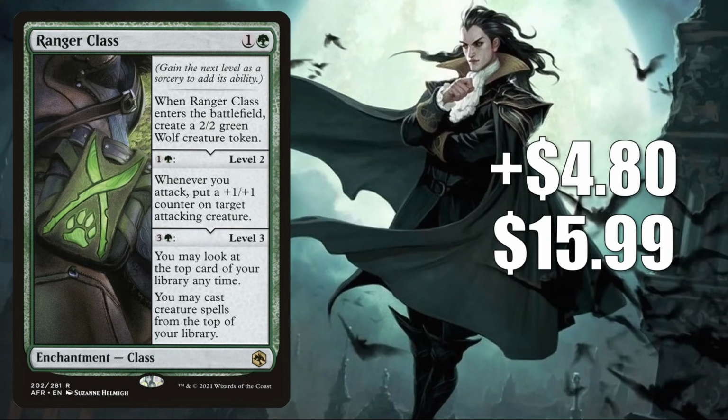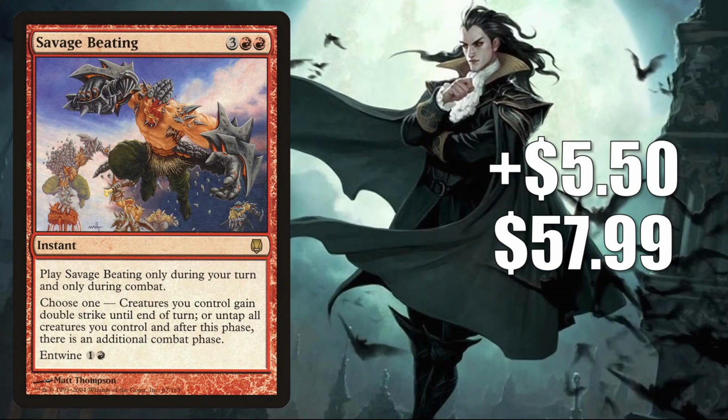Number 5 is Ranger Class, up 480 this week to $15.99. That is a 43% increase. 4 out of the 16 Magic World Championship standard decks ran this last weekend: 3 mono green aggro builds and 1 Teamer Treasures deck. Additionally, this is in Gruul Werewolves in Standard, and in Pioneer it's in Naya Midrange, Mono Green Ramp, and Mono Green Company. This is also seeing a huge surge in Commander play in the Tovolar Dire Overlord / Tovolar the Midnight Scourge decks.